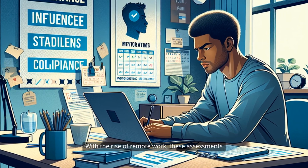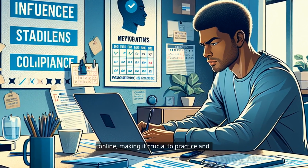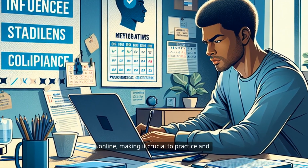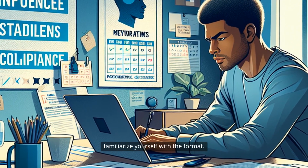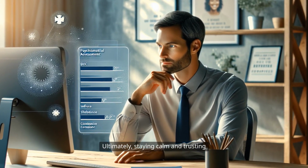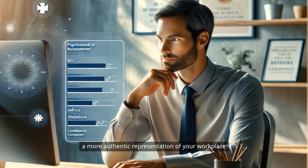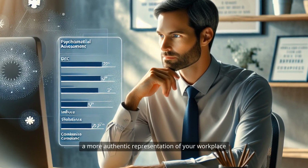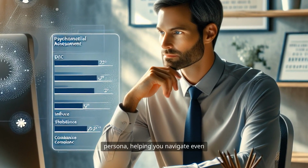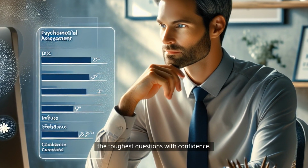With the rise of remote work, these assessments are commonly administered online, making it crucial to practice and familiarize yourself with the format. Ultimately, staying calm and trusting your instincts during the test can lead to a more authentic representation of your workplace persona, helping you navigate even the toughest questions with confidence.